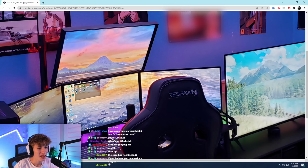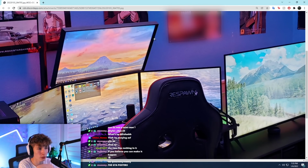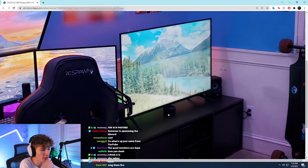Look at this. See, if you have four monitors, I feel like you either have to do this or you have to do one where you have two stacked horizontally and two vertically. Like you have to put them all like this. You got the TV over here too. RGB strips behind the TV. I like the RGB. Oh, he's got the Alexa fan hub there too.